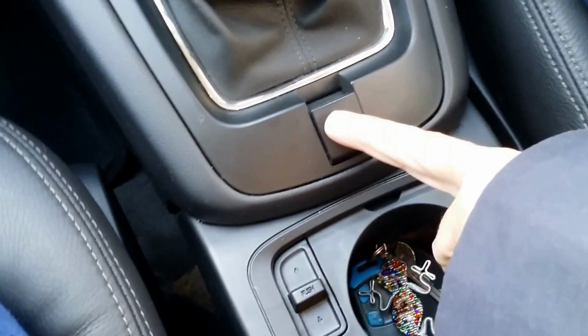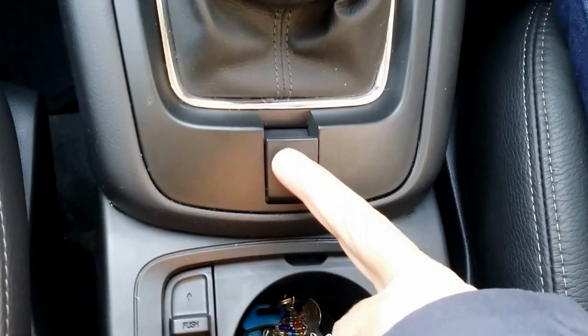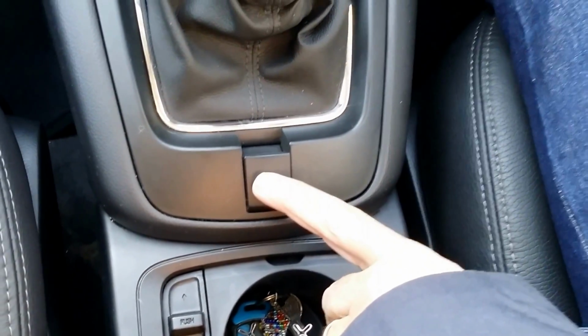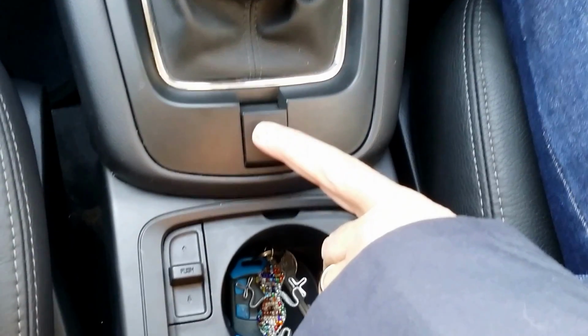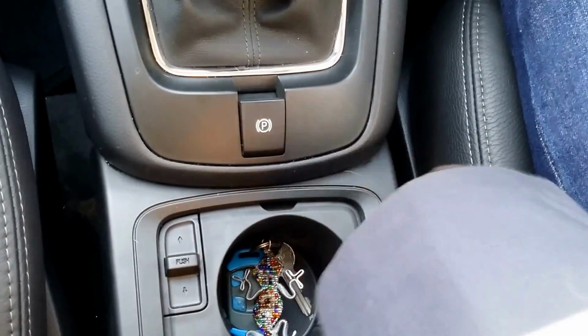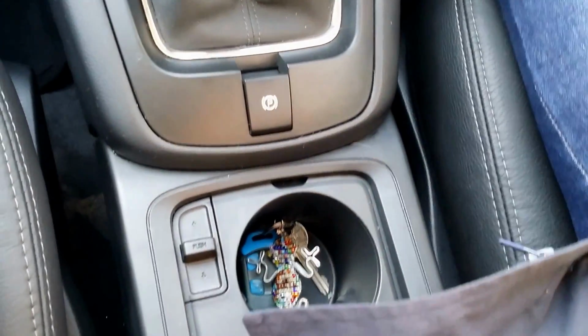You do have your push button handbrake over here, your electronic parking brake, becoming more and more common, and something I think all drivers need to get used to because they are going to take over as time goes by. So very neat, very easy to drive.